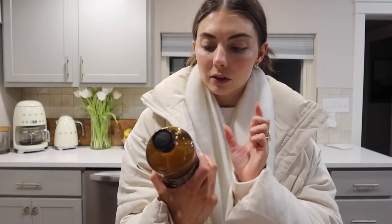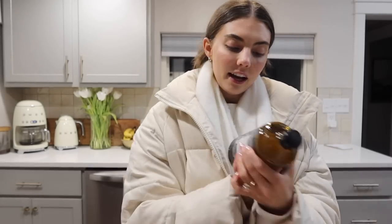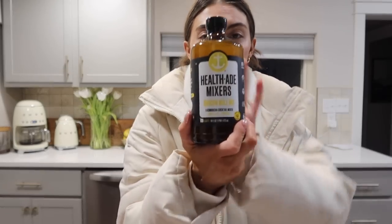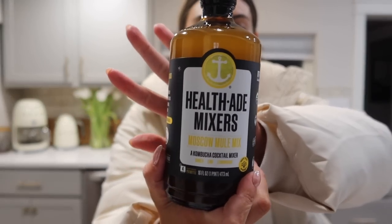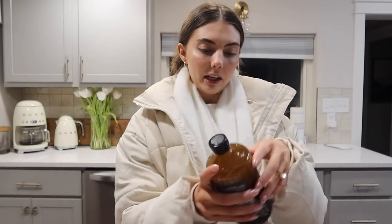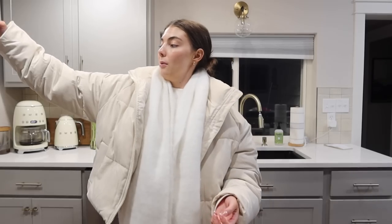And then I'm having the girls over tomorrow night for the first night of The Bachelor. I'm so excited. So I got this Health-Ade kombucha mixer. I used to get these earlier last year, but we stopped getting them because I drank too much on David's birthday last year because it was like a 10-year hangover. But, so I got those to have like a little mixer tomorrow.